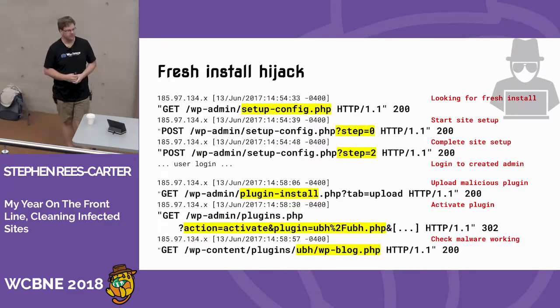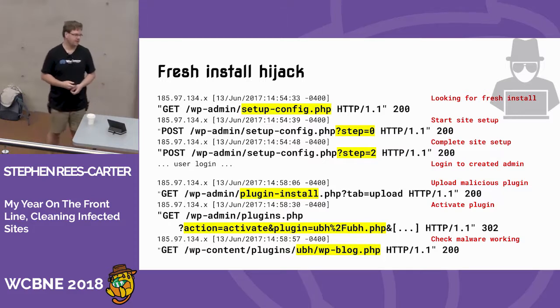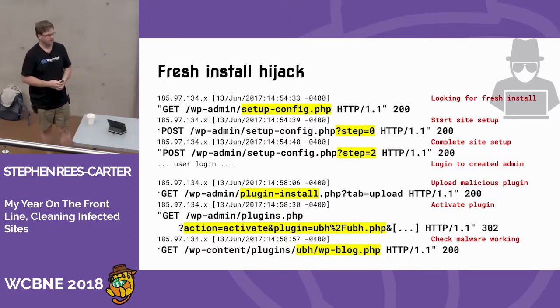And here's something a bit different in that what they've done here is they've looked for a fresh install that hasn't actually been run yet. And so they've found the setup config page, and it's waiting for a user to install WordPress. And so they've gone through the setup config, and they've connected to their own database. They don't need to care about the database and the shared hosting account. They're not interested in that. What they want is to get a file on the server. So they've gone through the setup, connecting to their database, and then they log in as their admin account that they just created in their setup, and now they're uploading their plugin. So they've uploaded and activated their plugin in there, and they're running it.